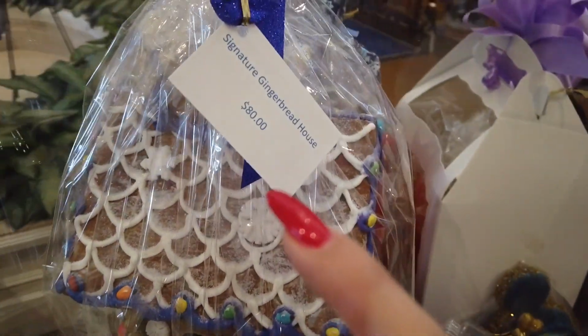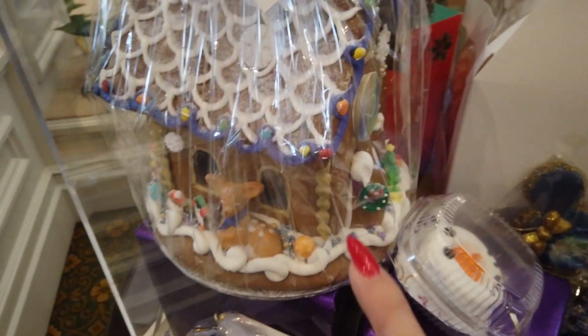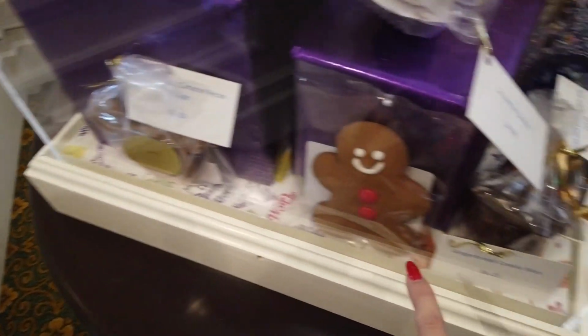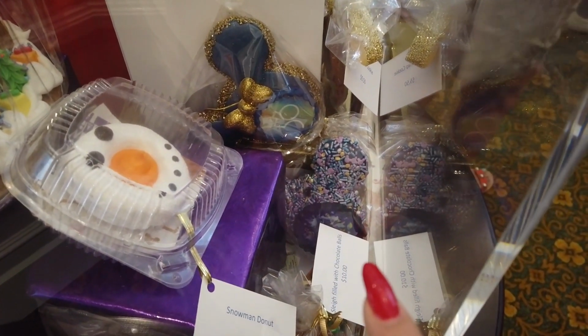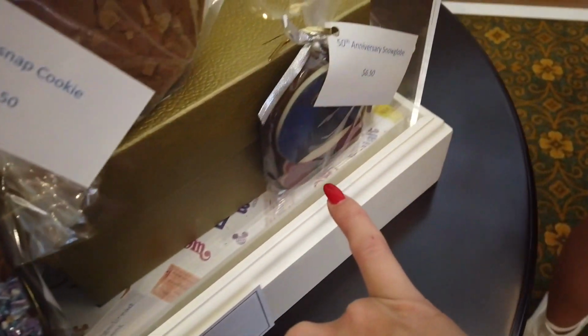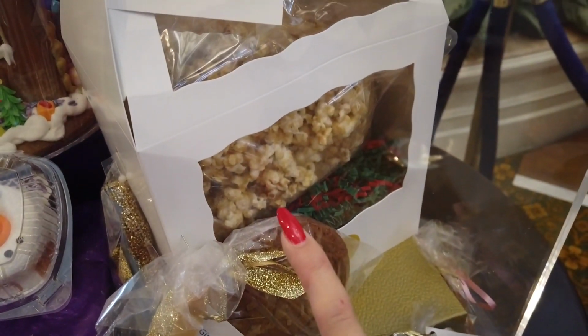You can buy the signature gingerbread house, $80 if you want. Also, how are you getting that home? Good question. Somebody let me know. You can get a Mickey-shaped caramel fudge, gingerbread man, this very cute snowman donut. Those over there with the 50th things are actually ornaments like for your tree, which is really cute. And the sleigh filled with chocolate. You've got this 50th anniversary chocolate snow globe here, ginger snap cookie, and ginger spiced caramel corn.